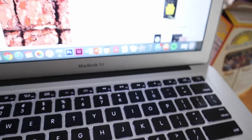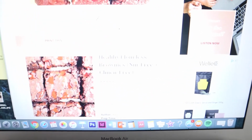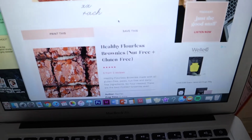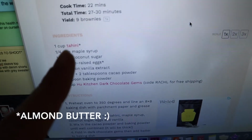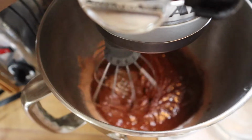For the day, and now I am in the kitchen where I always am, and I am currently making some brownies. I'm making Rachel Mansfield's flourless brownies. I haven't tried them before, but I'm sure they'll be delicious because all her stuff is. So this is what the recipe looks like on her blog. I'm subbing the tahini with almond flour.